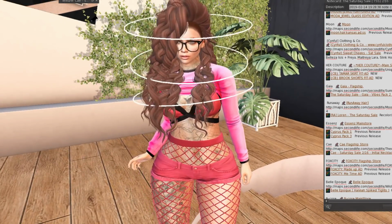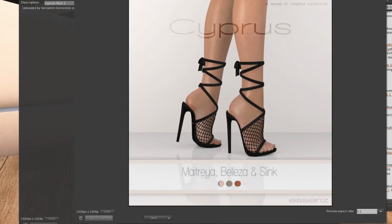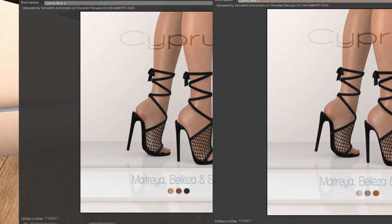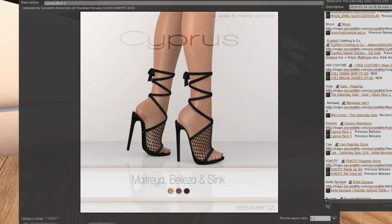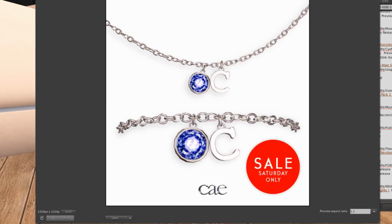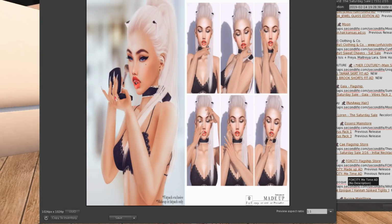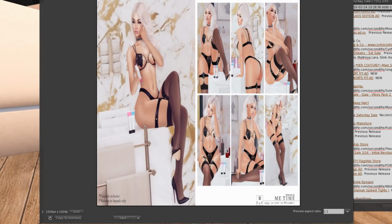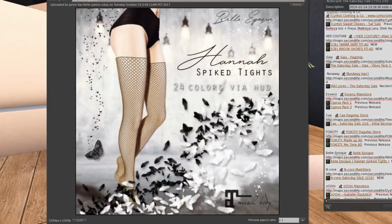Then we have Essence with these shoes. Pack one, pack, what's the difference? They're the same. Oh, other color, so pink. Okay. And brown and black. Okay. No. Kaya. This was on 15th Friday, so skip. Then we have Fox City with these poses. They're kind of cute, but you know. Those poses are sexy as fuck, but I never take such pictures, so we'll have to skip it.